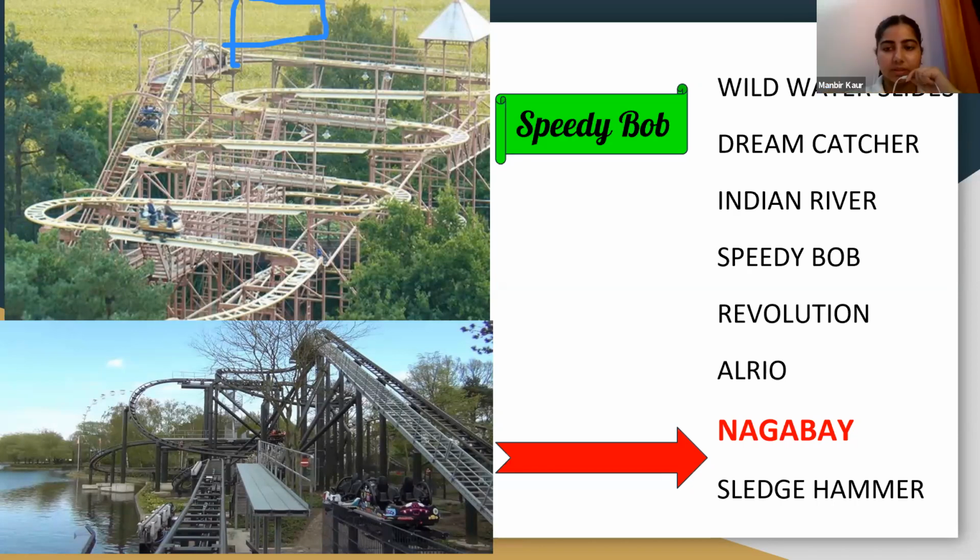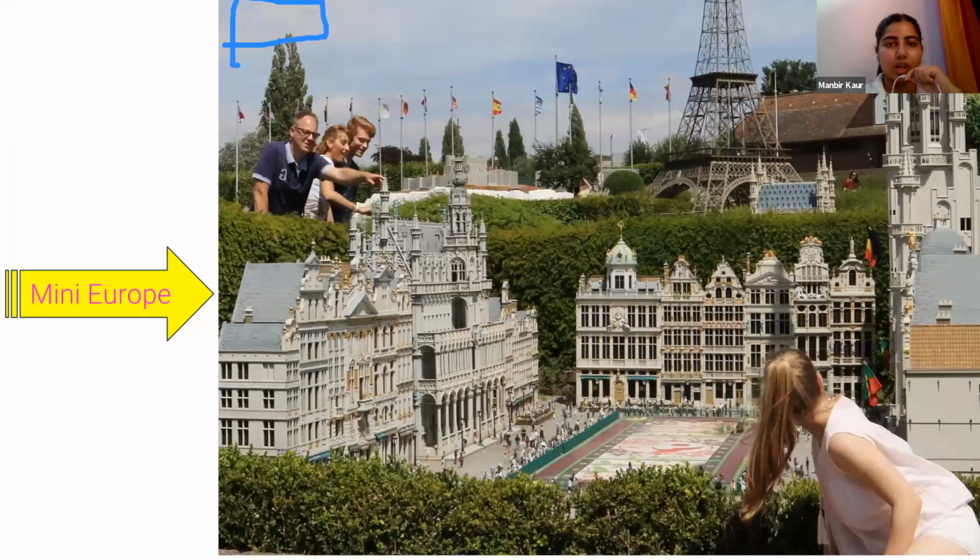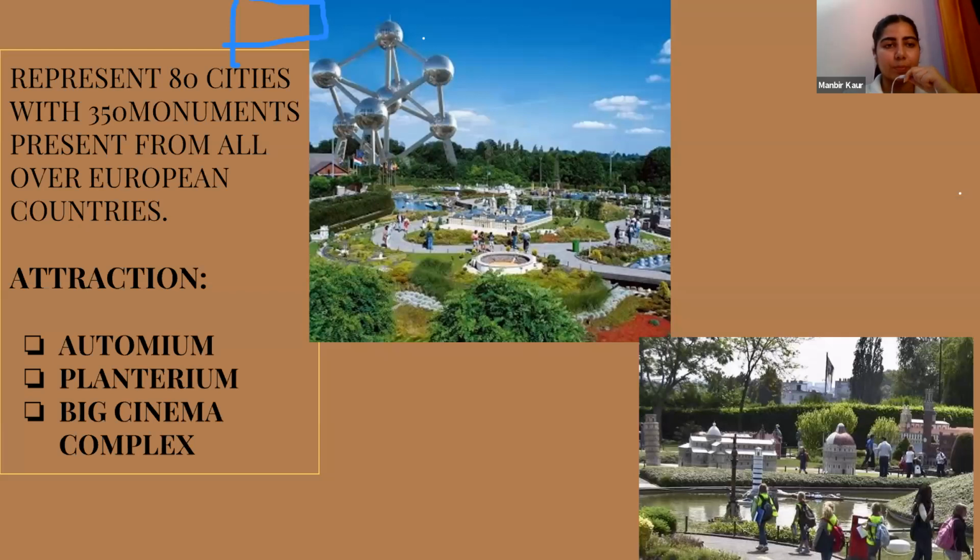Coming to the next, we have Mini Europe. Mini Europe is a miniature park located in Brussels at the foot of the Atomium. Here it represents over 80 cities with 350 monuments from all over the European countries. The attraction sites of this theme park are the Atomium, the Planetarium, and the big complex cinema.